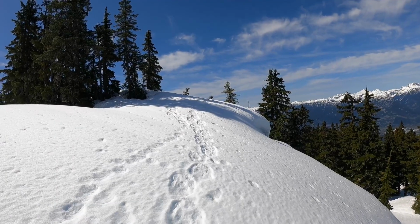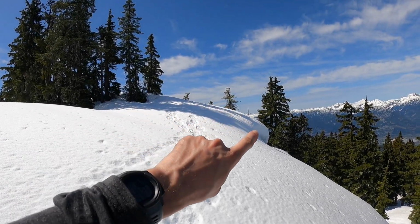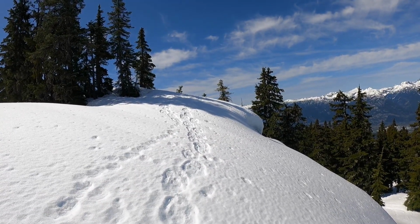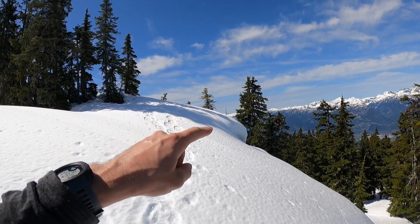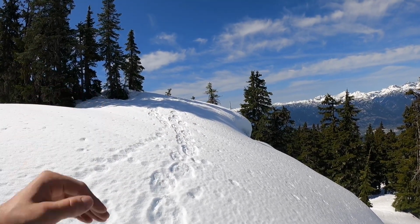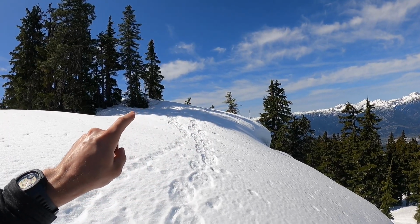One thing to be mindful of, and they're actually more consistent around the area at this time, is this cornice over here. They're fairly present in a lot of these areas around this time. So just stay way back on the ridge, because you never know what could be a false edge. As a rule of thumb, never go close enough to the edge where you can see over it. And I always add a bit of extra space back to be safe.